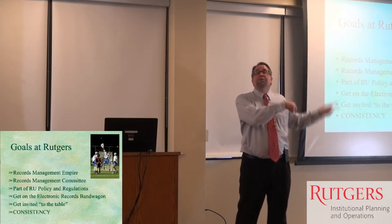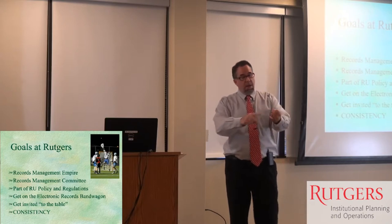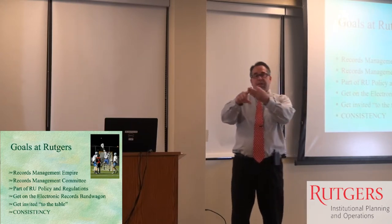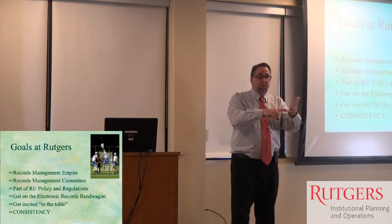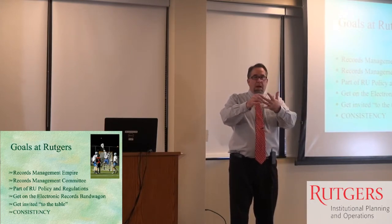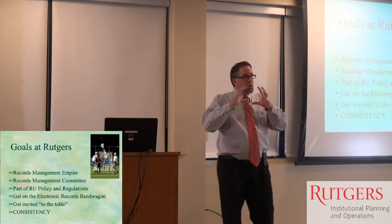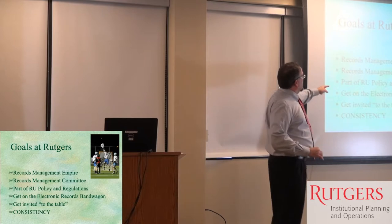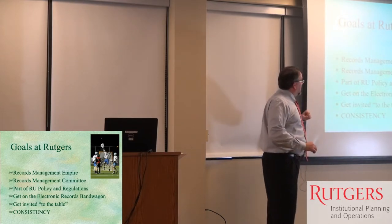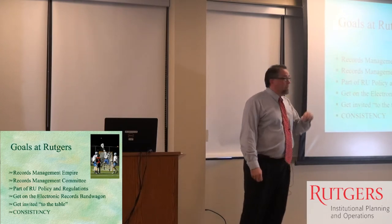So I go back to those original values, because you want people who represent the values: administrative, legal, fiscal, historical. So who do I want on that committee? I want somebody from legal, risk management, internal audit, IT, and archives. So we got a committee together to start getting a policy and then retention schedules. Ultimately, part of the goals was to deal with electronic records as well, and get invited to the table.